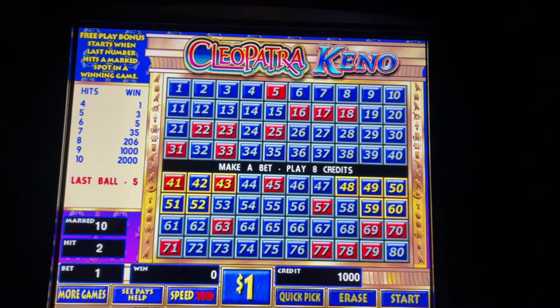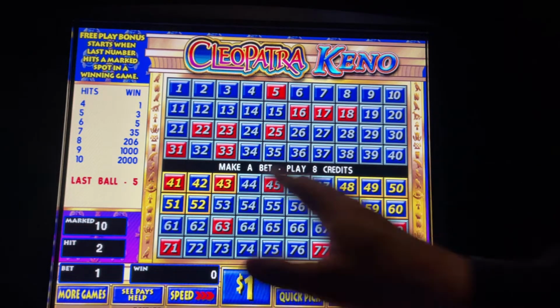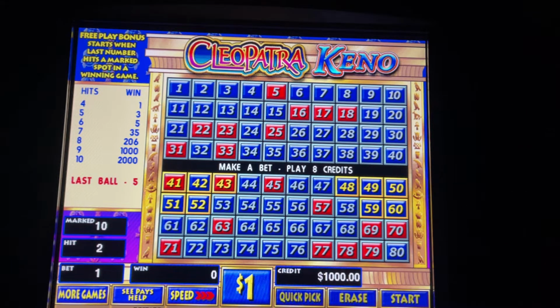Hi guys, welcome back, Keno Joe. We got $1,000 in this Cleopatra Keno. We're gonna play, and these are Bryan Z's 10 numbers. I was playing 5 and 5, and he plays them in 10 numbers. We'll start with $1,000, and we'll start with $2 spins.